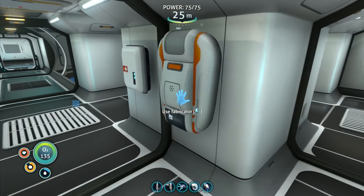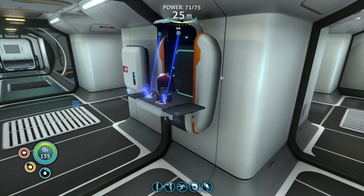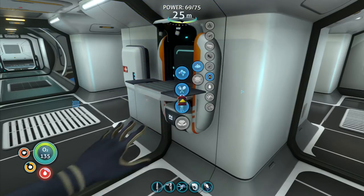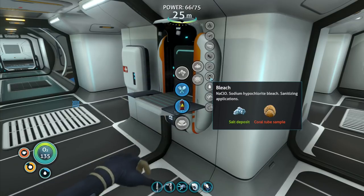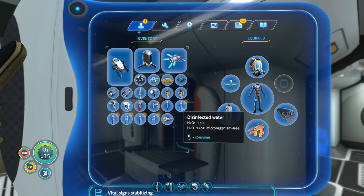And we come out of there, and then we go to the fabricator. We go to resources and materials. There we go, salt deposit. And this will make 2 bottles of water. So I want to go there. I'll make the 6 bottles of water that we can get from these. We're going to have to get some more coral tube samples at some point. We don't actually need to worry about it too much at the moment, though. Right. Going here. We've got loads of water. That'll keep us going for a little bit.